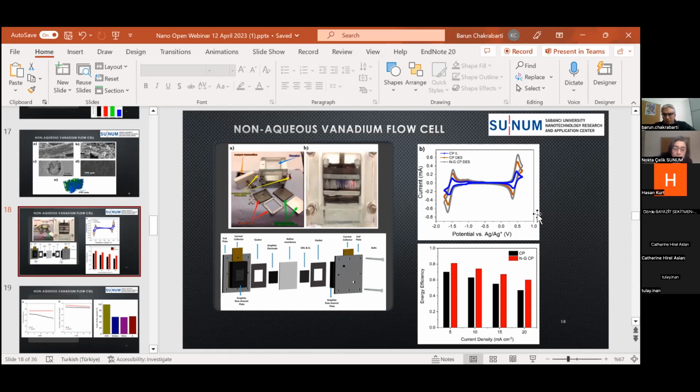And as you rightly asked, one of the key criteria is also viscosity. The viscosity of these ionic liquids is actually higher than water. So it impacts the performance of the system as well.